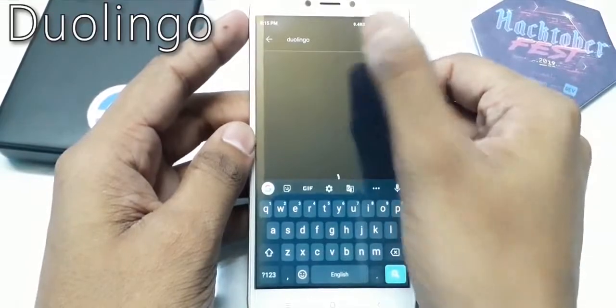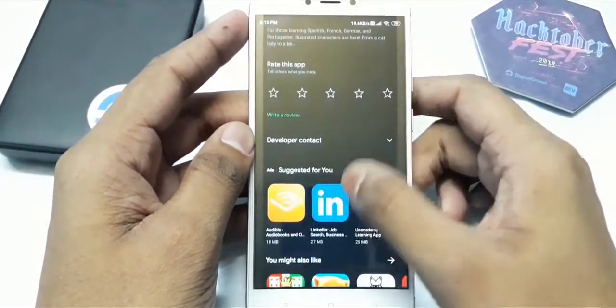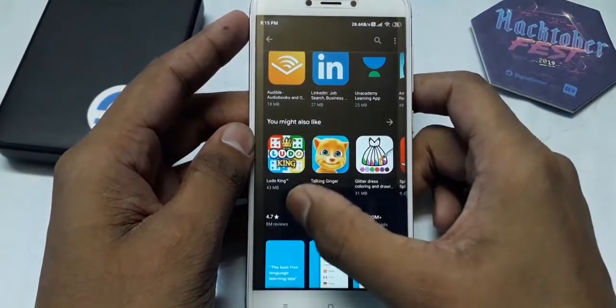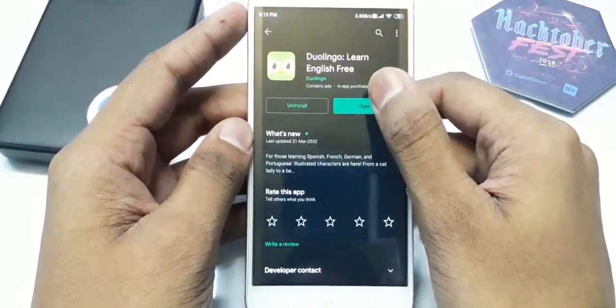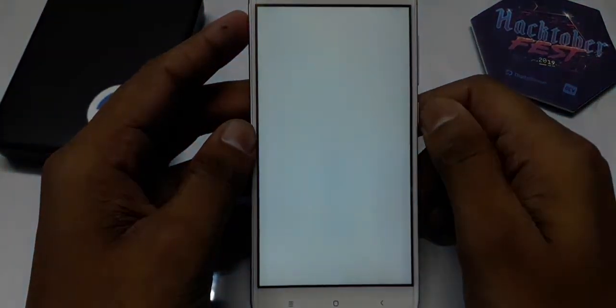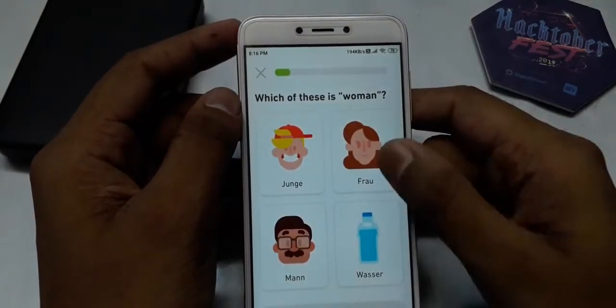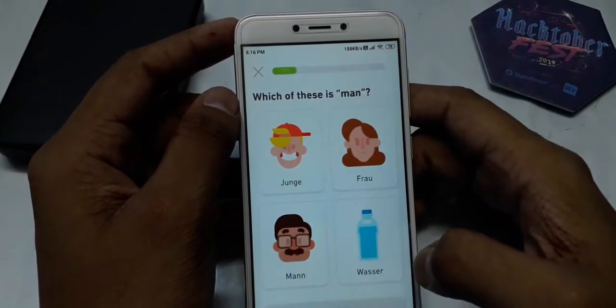So the first app in our list is Duolingo. Duolingo is one of the most popular language learning platforms and the most downloaded education app in the world. With more than 300 million users and a 4.7 rating on the Play Store, this app helps you to learn a new language or to improve your current knowledge of a specific language. You can learn new languages with fun mini lessons that feel like games. You can use the free app every day to quickly improve your language skills.